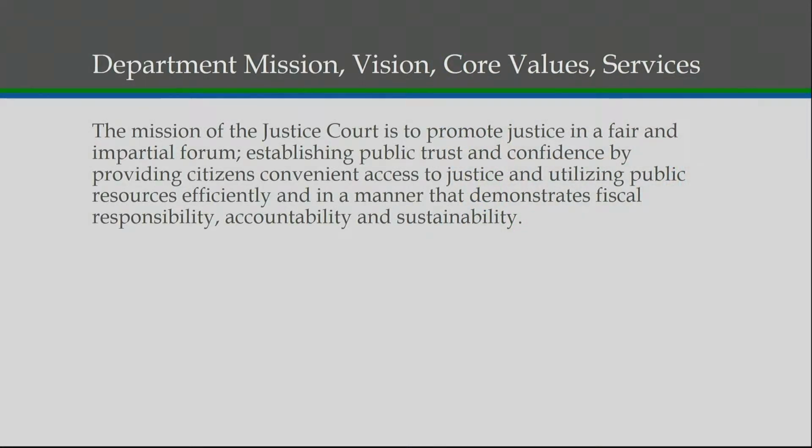Justice Court has a very convenient location for citizens just off I-205 in the Clackamas Town Center parking lot. We have unlimited free parking, and an interesting fact is that Justice Court's seen an increase in citizens using public transportation to get to and from court. We not only hear traffic violations, most of those people probably drive unless their license is suspended. Hopefully they don't drive in that situation, but people that are appearing for eviction proceedings are also taking the bus and Max Line. They both stop at the town center, so we're seeing increased foot traffic, which is good for access to justice.